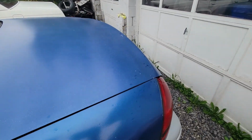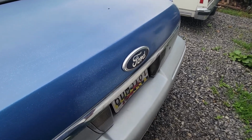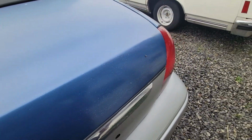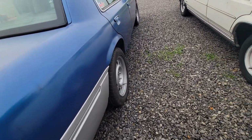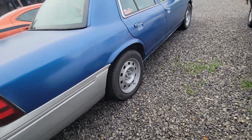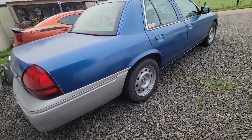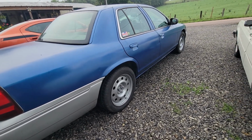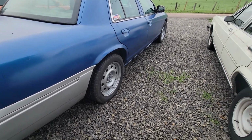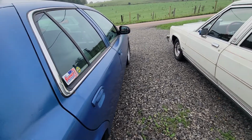So, of course, this is a Mercury and I turned it into a Ford. It's a leftover Ford parts car. That's what my dad says anyway. So the Mercuries are leftover Ford parts. It's like the cheap cigarettes at the cigarette factory. It's the tobacco they sweep up off the floor to make the GPCs.